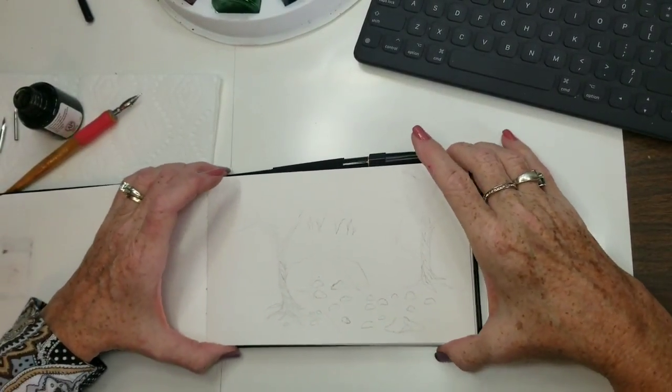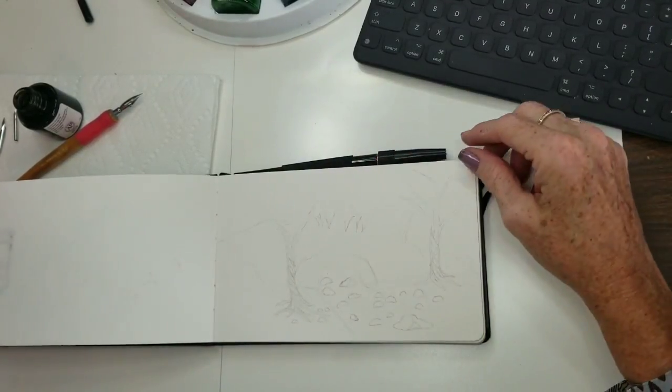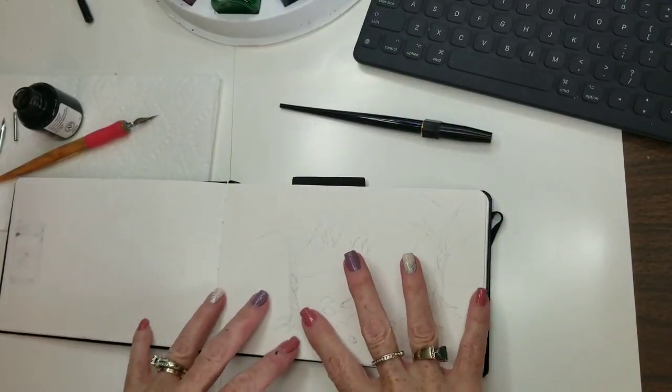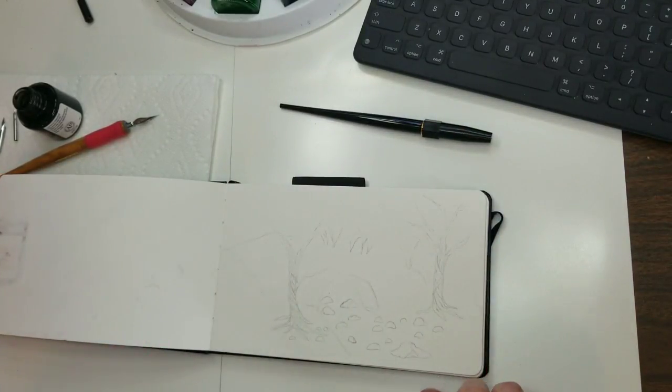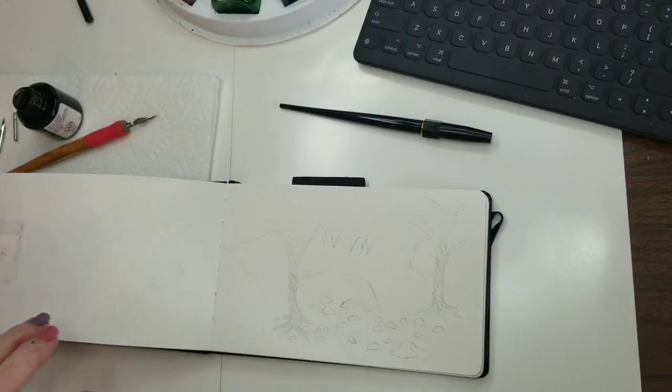I'm not so sure. I think I need to practice a little bit with them first. But anyway, I did a preliminary sketch of what I'm going to draw on here, and I'm just going to go ahead and start inking it in and finishing it up.